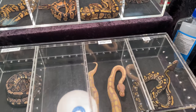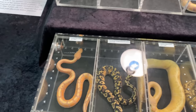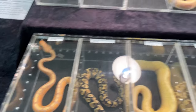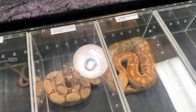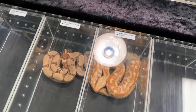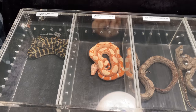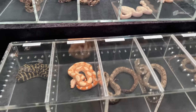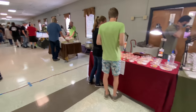Nice banana head clown there. This banana red stripe, I really like that. Blood python, very cool. The light reflecting, kind of hard to see that one. Sun glow, nice stuff there. So it is way busier in here today.